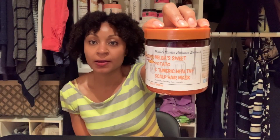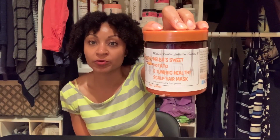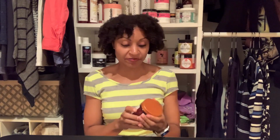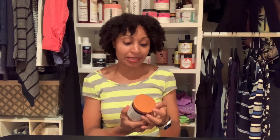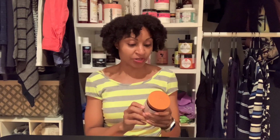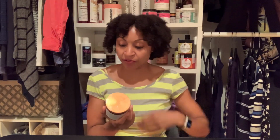Melba's Kitchen, Melba's Sweet Potato and Turmeric Healthy Scalp Hair Mask. I'm always confused when a deep conditioner says that it's healthy for your scalp, because you don't put deep conditioners on your scalp. You put it on your roots, but once you get it on your scalp, it's a whole thing, because what if you don't get it all out? I can understand if you put peppermint or mint or some other kind of strong ingredient in there that is so strong that it just kind of disperses and affects your scalp.